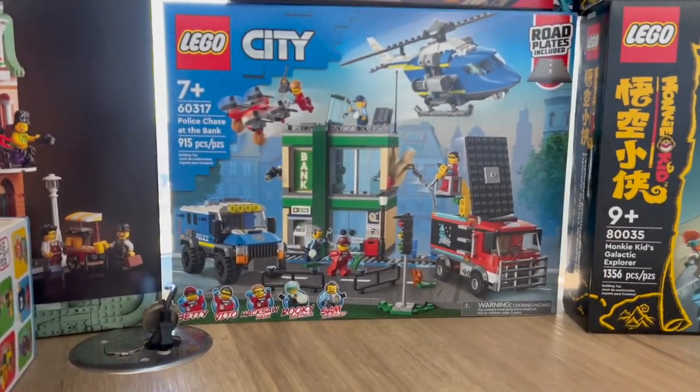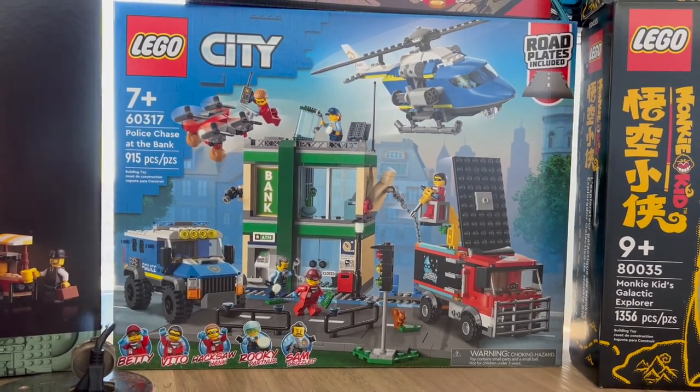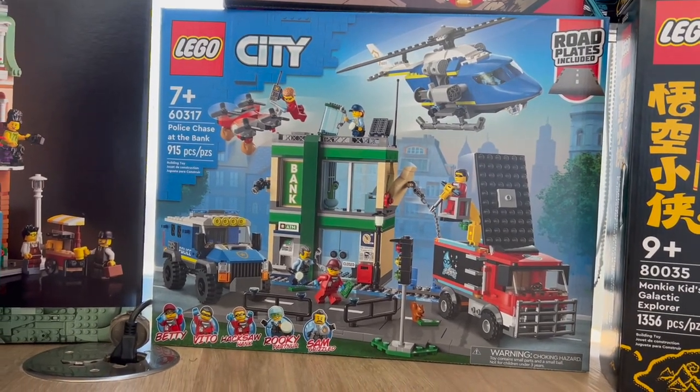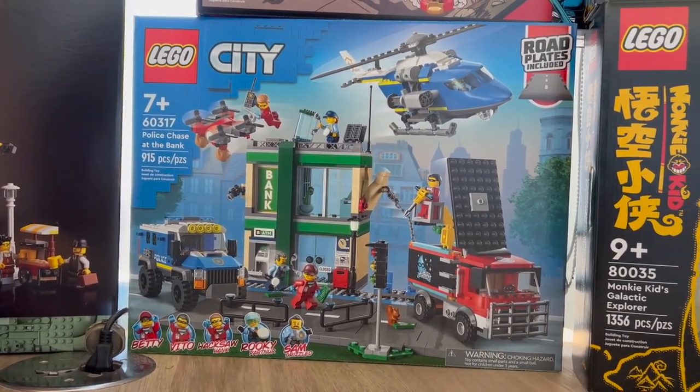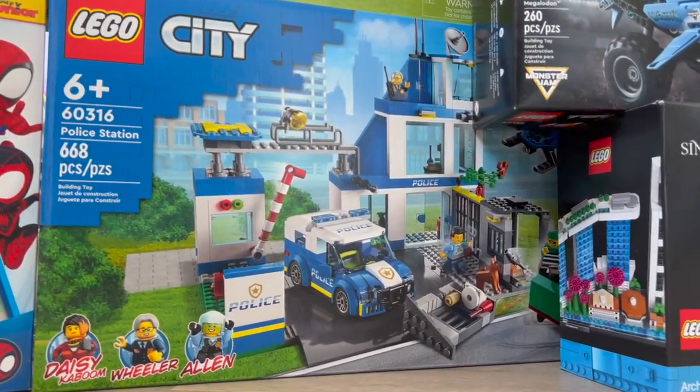We also get a fun police chase at the bank set. It's just kind of a standard chase set that we would have gotten from LEGO City in the past, but the roadplate makes it special, meaning I can combine this with the other sets, so it's just nice to get that in general. Moving onwards, we have the police station for only $70.